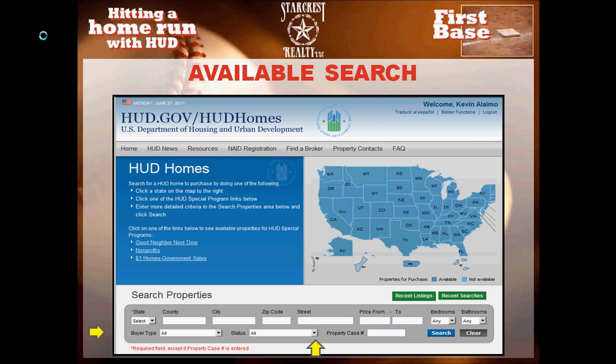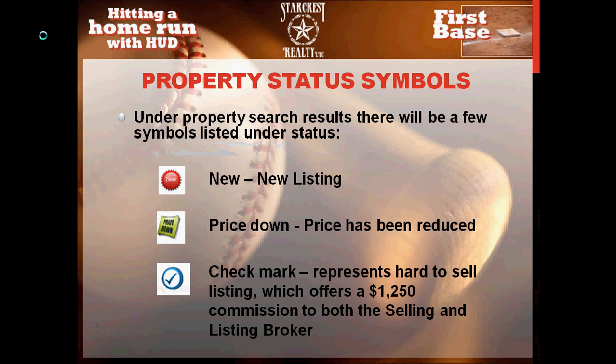So if you're looking for investor properties, you can choose investor and click on search, and that will take you directly to only properties available for investors. So that's kind of cool. Now, moving on, I have put in my parameters. I've clicked on search. Next, we're going to come up with a list of properties.